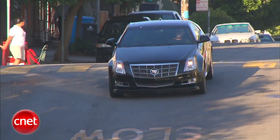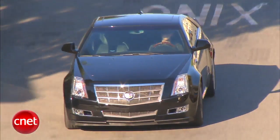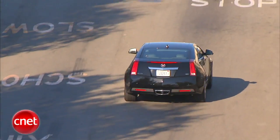You cannot drive this car without provoking people. It has to hold some kind of CNET record for attracting attention from the drunk, the macho, and the mentally ill. They all seem to flock to it. Black fastbacks tend to be that way.